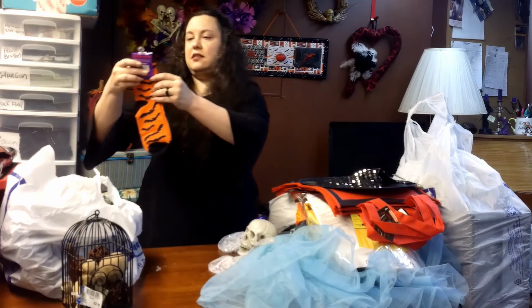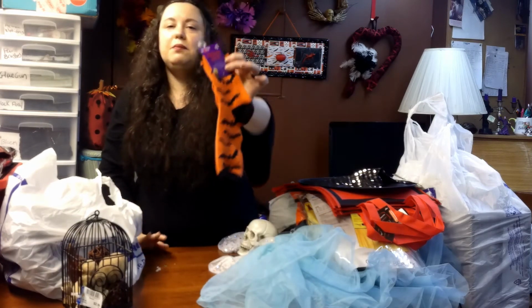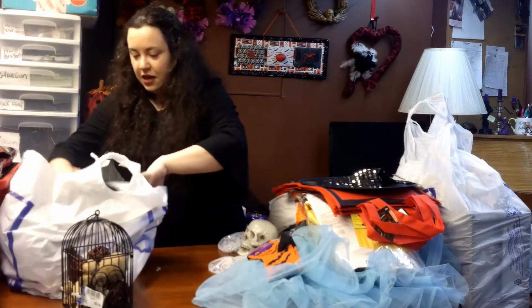Oh, here it is. More Halloween socks. People make things with bats. I will buy it. I mean, hello, let's go.